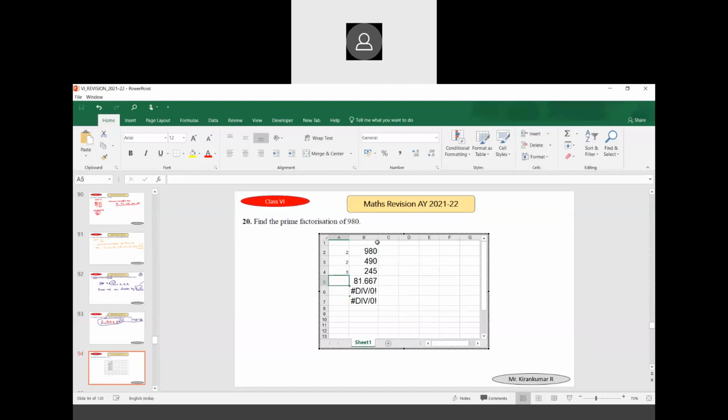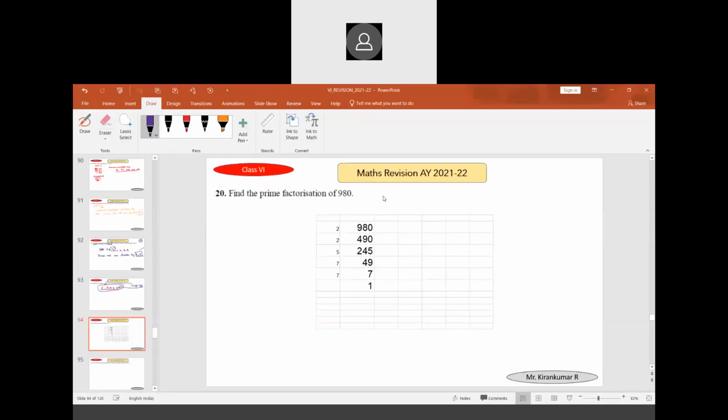Now, is it divisible by 3? No, it is not. So 5. Then 7. 7. These numbers here indicate that they are prime numbers. So 980 can be written as 2 into 2 into 5 into 7 into 7. These are called prime factors. Prime factors of 980 are 2, 5, and 7, sir. Understood? Yes, sir.